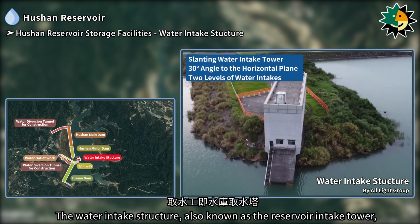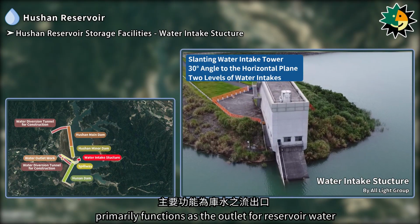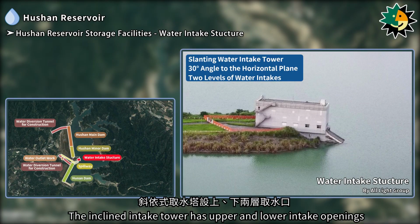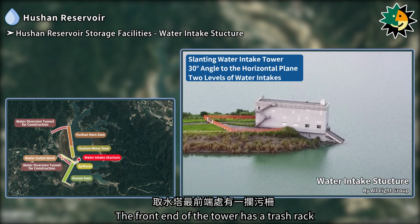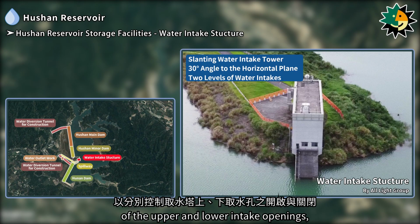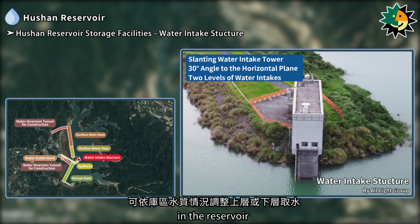The water intake structure, also known as the Reservoir Intake Tower, primarily functions as the outlet for reservoir water. Hushan Reservoir has an inclined water intake tower with an angle of 30 degrees to the horizontal plane. The inclined intake tower has upper and lower intake openings at elevations of 180 meters and 165 meters, respectively. The front end of the tower has a trash rack to prevent large debris from entering the conveyance pipeline. A stop gate is installed on the upstream face of the intake tower partition wall to control the opening and closing of the upper and lower intake openings. This allows for adjustment based on the water quality conditions in the reservoir.